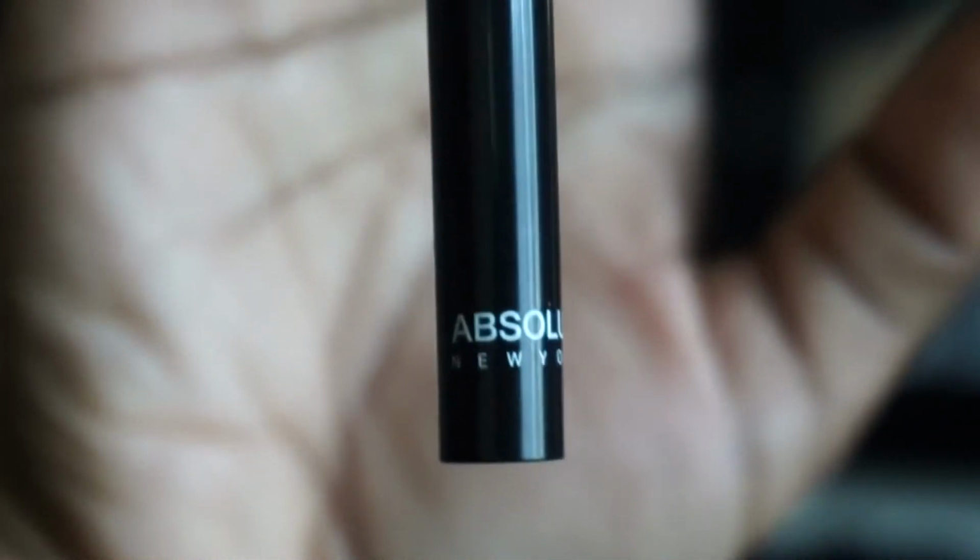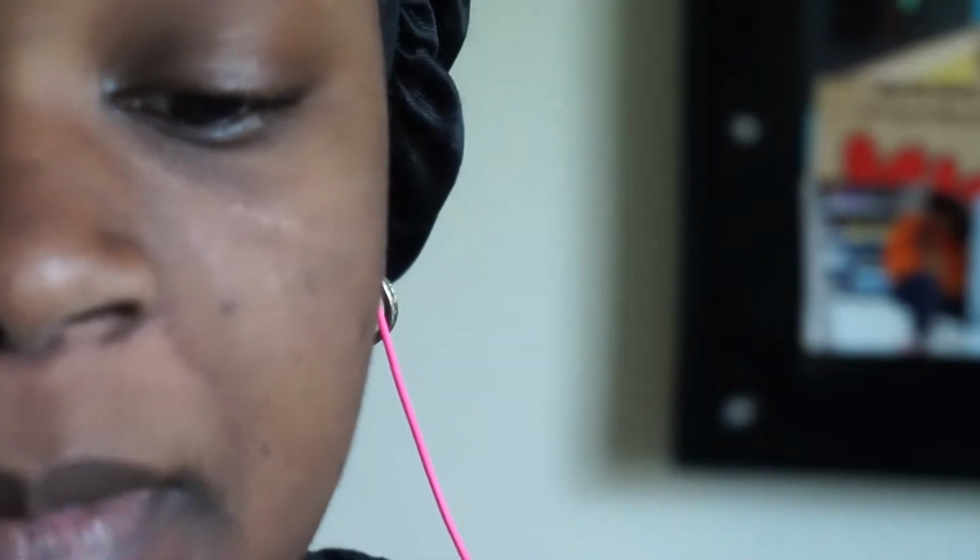Next, I'm going to move on to my eyebrows, and I'm going to be using all drugstore products, except for the Becca Primer. That's really it. I'm going to be using Absolute New York, from the Beauty Supply Store. I don't know if you can see this. It's a 2-in-1 brow perfector.